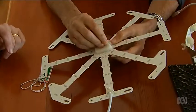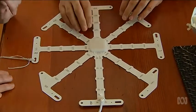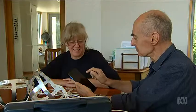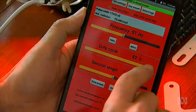I think that it will open up much broader opportunities or possibilities for the medical profession that haven't yet been discovered. There's a huge amount of work that went into designing it, and now that that's done, I can sit back and hopefully get some good news from all the trials that have been carried out. But whatever the results, this pair say they'll keep making their light devices anyway.